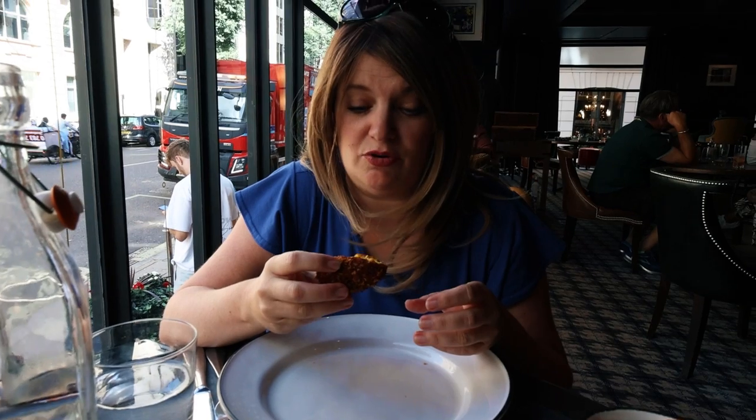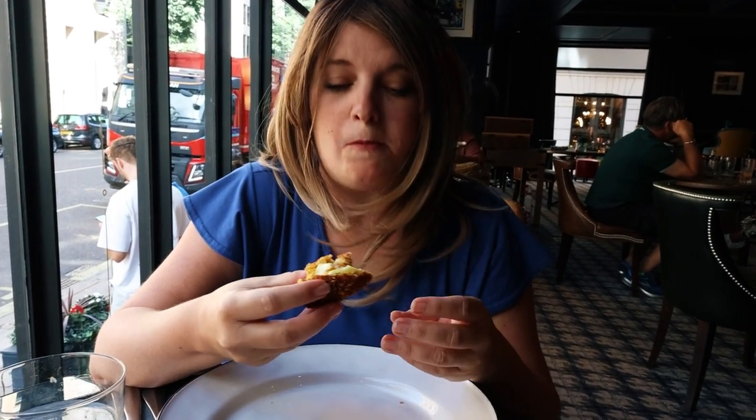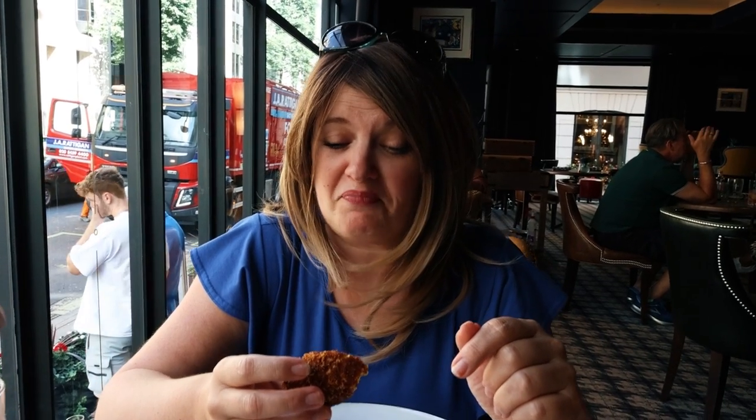Awesome. Jason made it sound so good, I have to try it. It's almost like cornbread. The batter is almost like cornbread, but very mustardy. It's different. It is good. Jason's gonna finish that off.